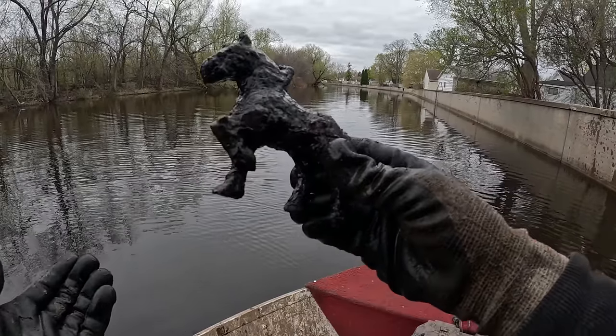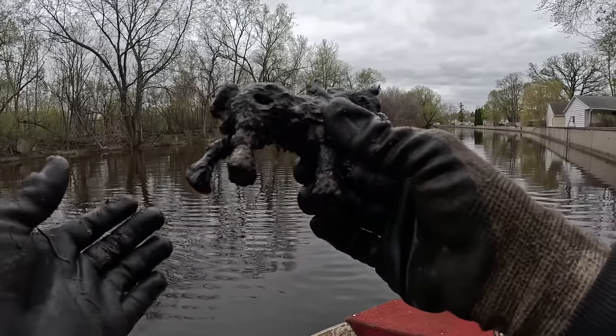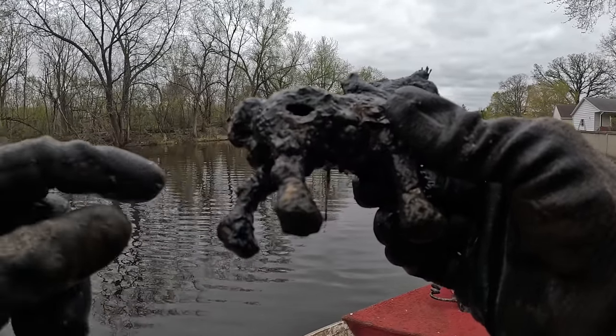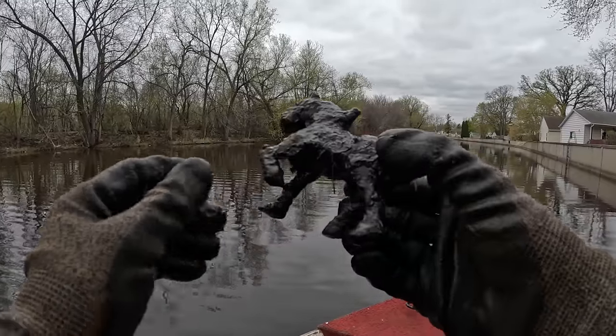Look at what that is. That is a straight up horse. You guys, I've literally found one other horse before. Oh, look at this one. He's got like gold or brass ankle things under there. Dude, you gotta be kidding me.